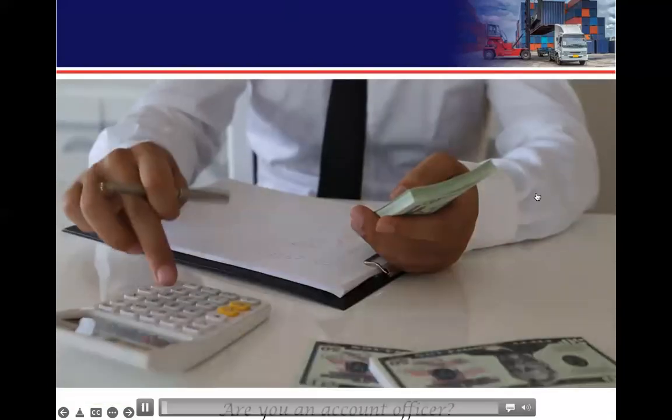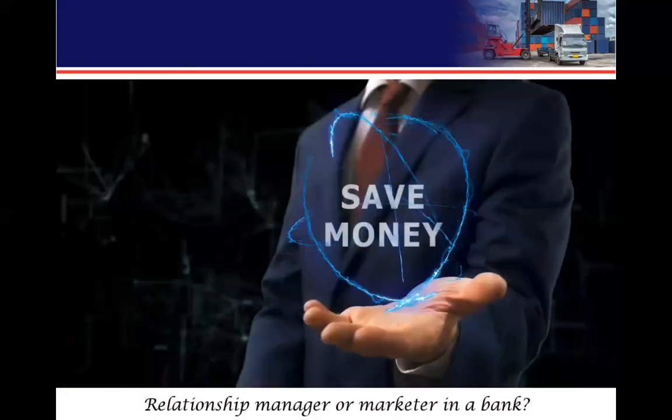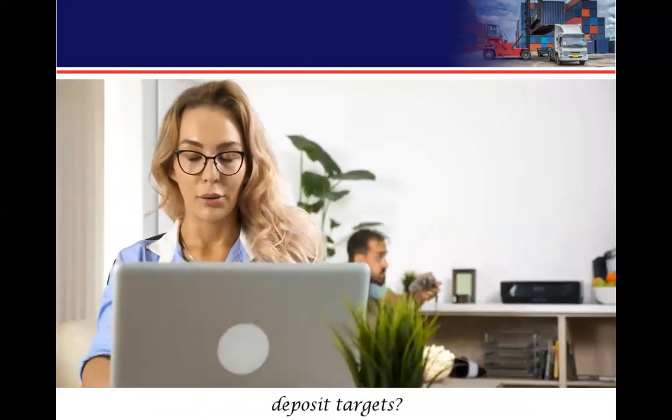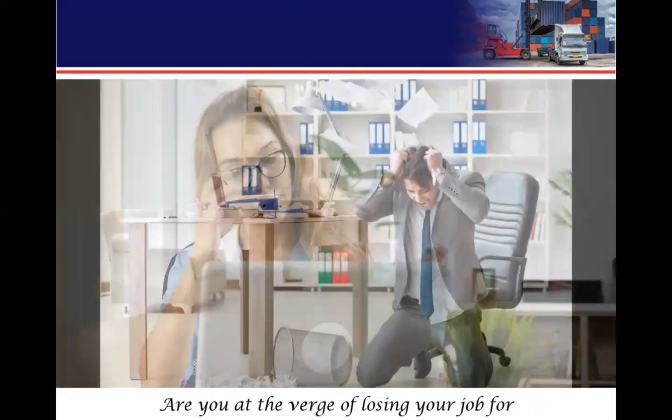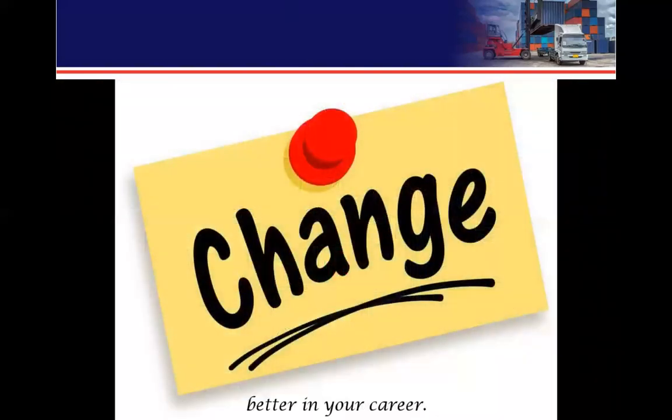Are you an account officer, relationship manager, or marketer in a bank? Are you struggling to meet your income and deposit targets? Are you on the verge of losing your job for non-performance? You desire a change for the better in your career?